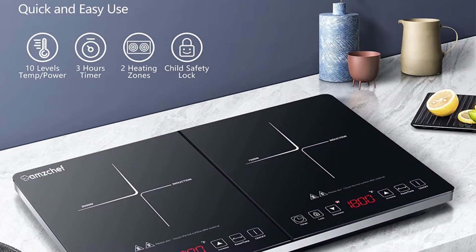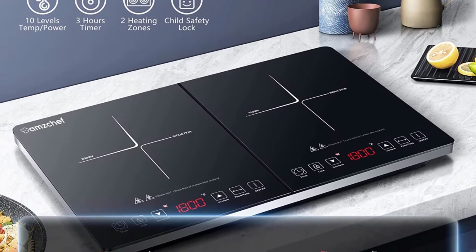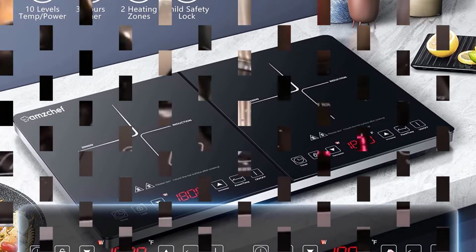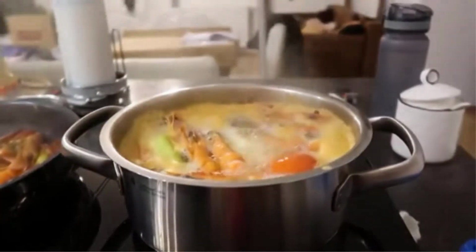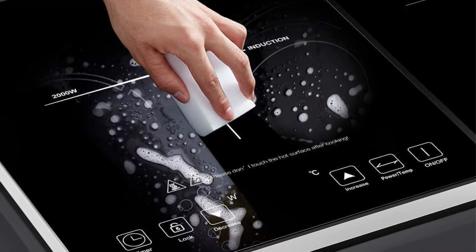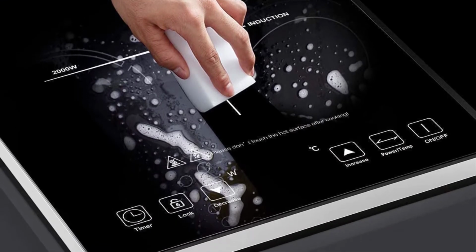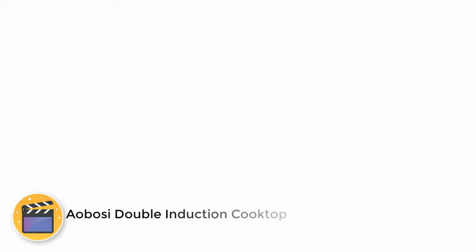The touch settings allow easy control and change of the settings with a single touch. Also, the countdown timer allows you to set it in a time frame of 1 minute up to 3 hours. The additional features such as auto shut-off safety features, high temperature indicators, and safety locks add to the advantages of the product. It is compatible with various cookware like iron, cast iron, stainless steel, and enameled iron featuring a magnetic contact base.